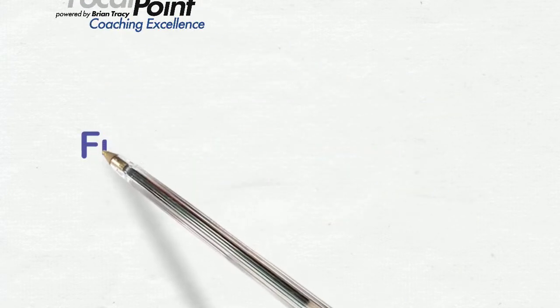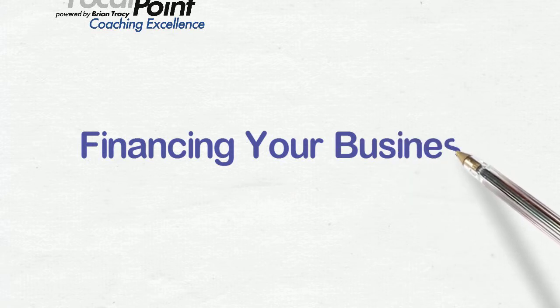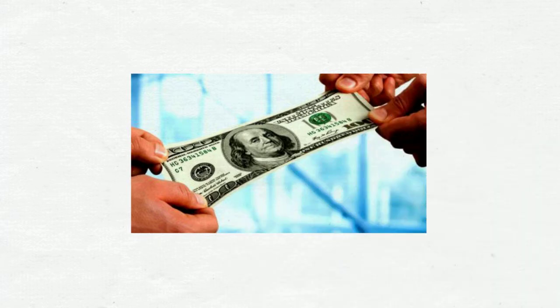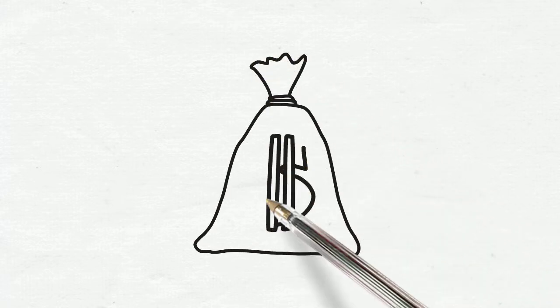We're talking about financing your business, and in this case, we're going to talk about lines of credit. Now, last week I talked about factoring, which is a cash flow solution, and lines of credit are a very similar type of mechanism in terms of the way they're used. They work very differently.